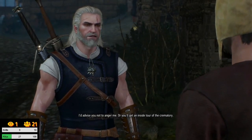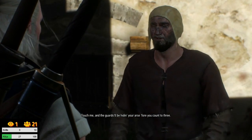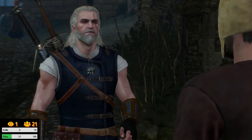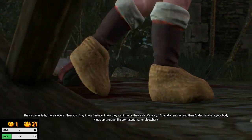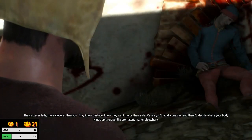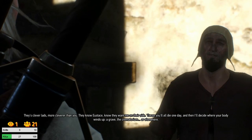I'd advise you not to anger me, or you'll get an inside tour of the crematory. Touch me, the guards will be hiding your ass before you count to three. To save a little shit like you? Doubt it. But he's clever, lads. More cleverer than you. They know Eustace. Know they want me on their side. Cause you'll all die one day, and then I'll decide where your body winds up. A grave, the crematorium, or elsewhere.